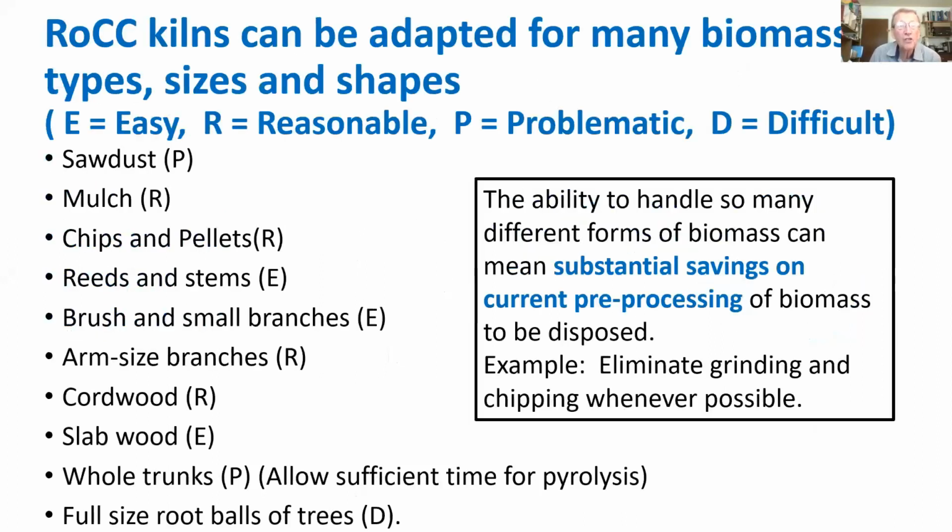This is just to point out the wide variety of biomass types and shapes that we could use in there. I put down that sawdust is problematic. It would cake up and stuff like that. It is not something that I'm particularly fond of doing, as are also mulch and wood chips. They could tend to accumulate and bury each other and insulate and keep the heat from getting to there.